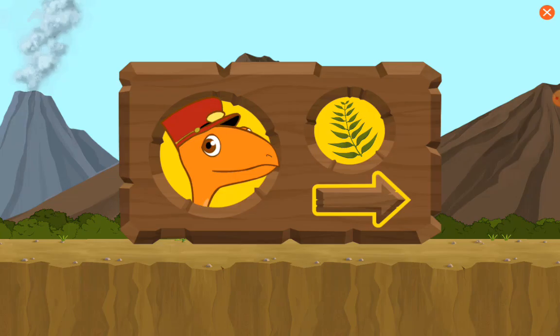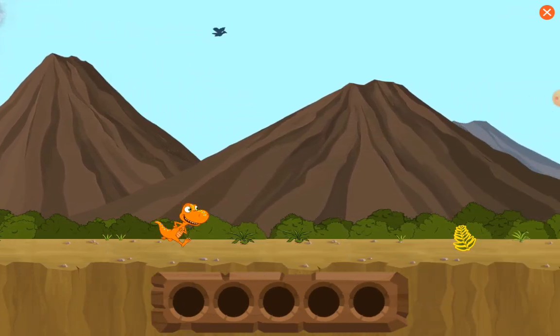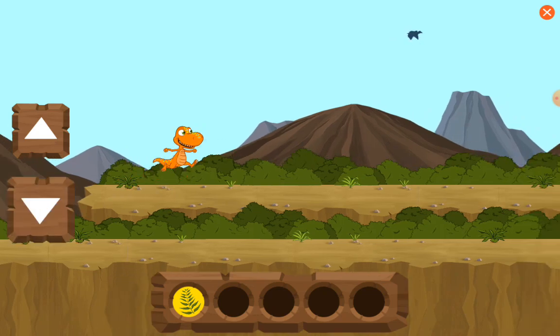Gilbert thinks some large ferns would be nice for a tent. They give us shade from the sun and keep us dry if it rains. Collect 5 of these for the campfire. Tap up to get Buddy to jump up.